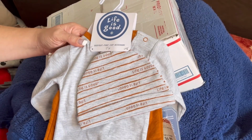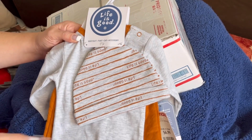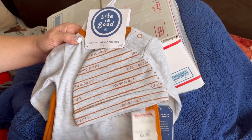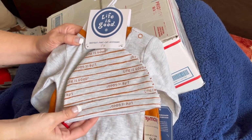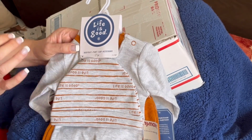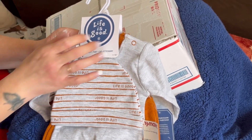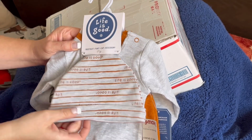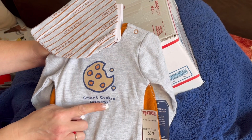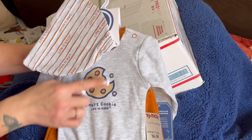I got this from TJ Maxx. It's Life is Good. I believe, yep, it was TJ Maxx. I only paid $6.99 for this, you guys. I love TJ Maxx. This is a three-piece outfit, so it's got the hat. This baby wears newborn to 0 to 3, okay? So this is a 0 to 3. It's got the hat, it's got the onesie, and it says Smart Cookie Life is Good. And it's got a cookie on it with a bite out of it.